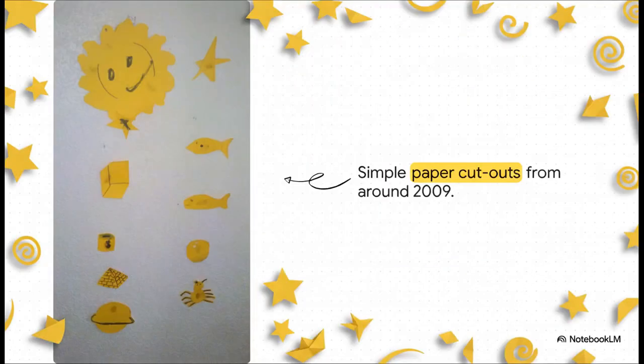Fast forward a few years to 2009, and you can see that creative spark really starting to branch out. I mean, look at these. They're all just simple cutouts from yellow paper. But you've got a smiling sun, some fish, a planet, even a tiny little pyramid. It's just pure imagination, turning one sheet of paper into a whole little universe.